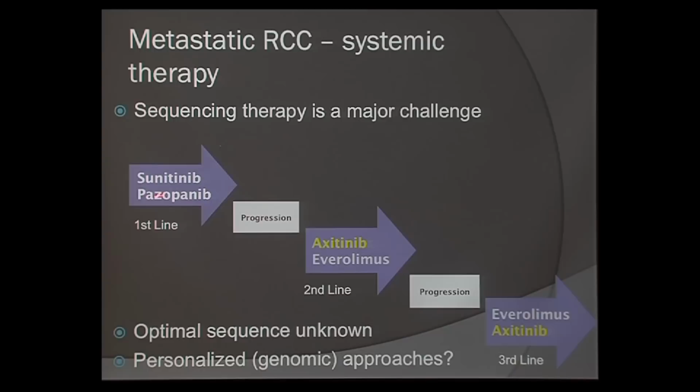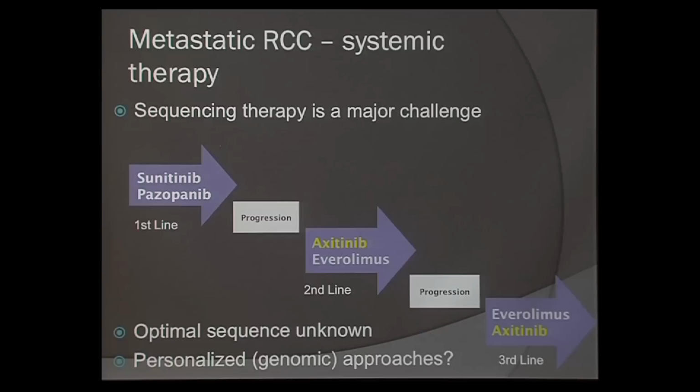When they experience disease progression, I would say I probably go to axitinib more often than everolimus. And then again, you treat them for as long as they respond. When they have disease progression, you might go to the other agent as third line therapy. Beyond third line therapy, these drugs tend not to be very effective. And at some point, the toxicities of these drugs probably overwhelm any potential benefit. So unless it's in a clinical trial setting, we tend not to treat patients beyond the third line. But again, this is what I do. Other oncologists who treat RCC might feel differently, and their sequencing might be different. So the optimal sequence is unknown.